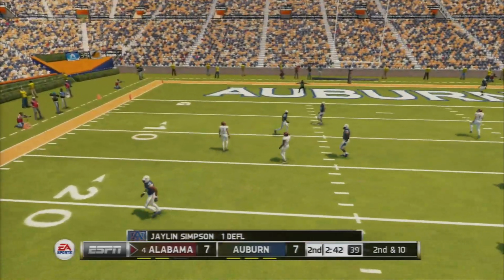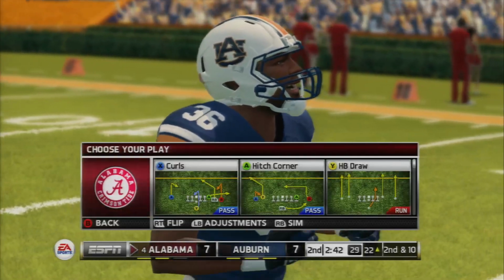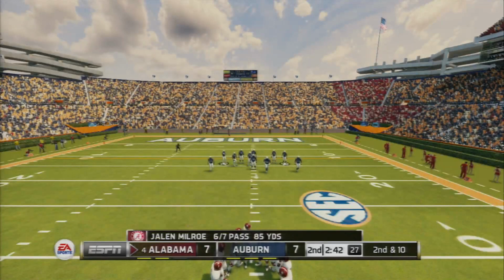Check three. Gets rid of it quickly, and that was almost picked. As a defender, you want to keep your hands up. Maybe you can come away with a pick or at least deflect the ball.